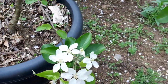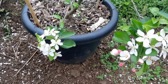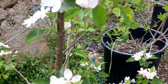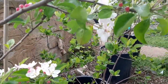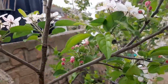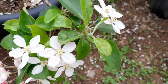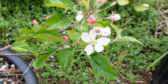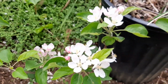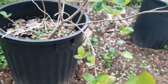Look at the blossom on this, guys. It's only a tiny tree in a tiny pot. Look at the blossom, guys. I'm in for a good harvest this year. I've been munching away on my apples this year, non-stop. Look at the apples, guys. Well, not apples yet, but look at the blossom. Hopefully apple very, very soon. It is so pink and pretty. So pretty. Guys, nature is so lovely to be out here in nature and appreciate all these things.